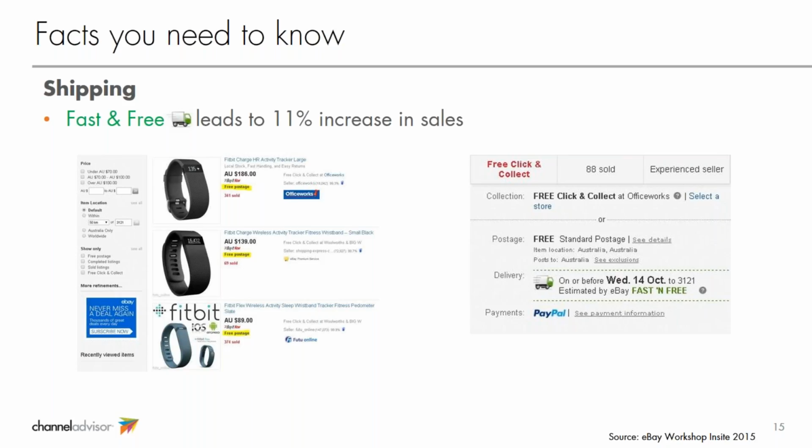In our experience, even if a seller has built the shipping cost into the price of the item and has offered free postage, they will see a better return on sales than if they had a lower price with a shipping cost associated. It may be different for some sellers, but that's the general experience that we have.